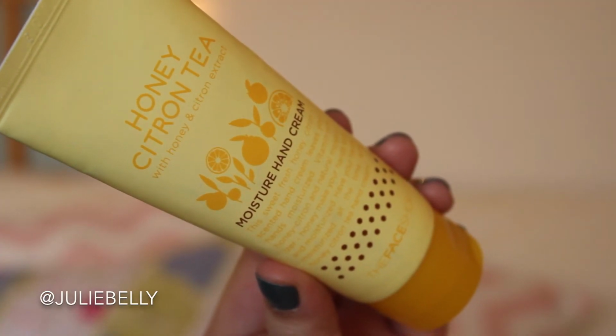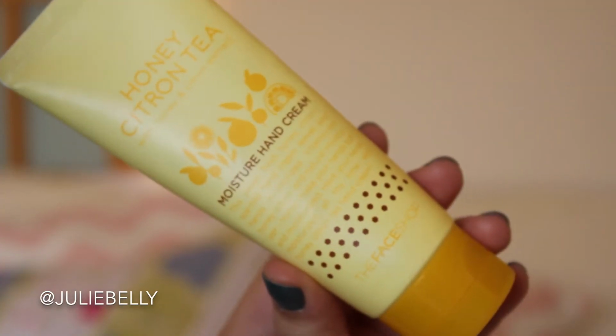Next is a hand cream, and I got this from my mom. She was recently in Korea, and I've heard about the Face Shop. I know it's super popular over there, and she got this hand cream. It's the Honey Citron Tea with Honey and Citron Extract Moisture Hand Cream. First off, it smells so fresh, kind of like an herbally, lemony scent. And I just love this stuff.